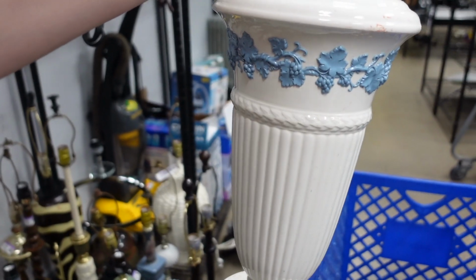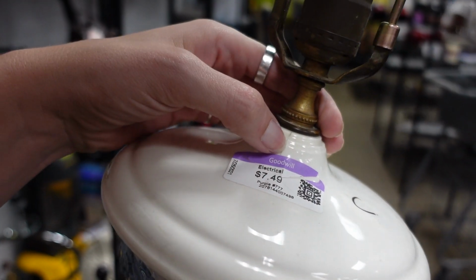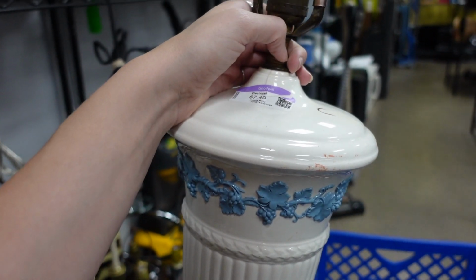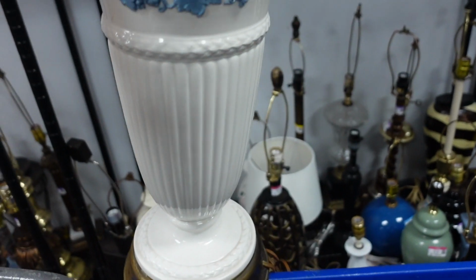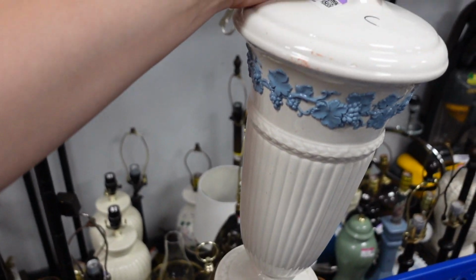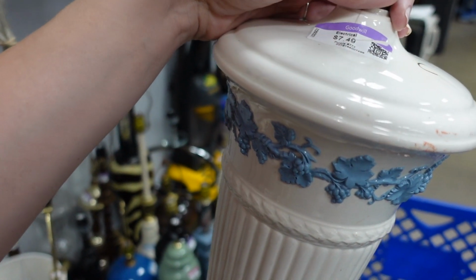It is a Wedgwood Queensware. And it does have somewhat of a chip that goes, a crack all the way down to here. I may have to look up comps on this, but I suspect it might not be worth it, because it's going to cost quite a bit to ship. It's heavy, it's large, and it is a cool lamp, but I just don't know.